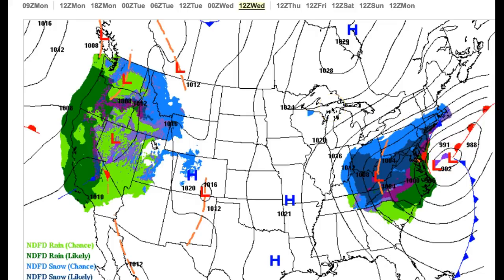Temperatures on Wednesday will be in the mid-30s. So a bit above freezing, which in the middle of March, in the middle of the day, for late March, should I say, that is a factor in terms of determining how much snow actually accumulates.